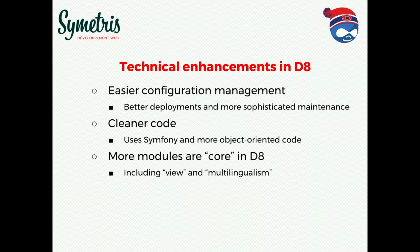Now, I'm going to talk about D8 as opposed to D7. In D8, the three main technical elements that enhance it start with easier configuration management. The configurations, the settings and the lists of information and the users, the way it's configured is no longer in the database, it's all in the code. And what does that mean? It means that it's easier to deploy a website.